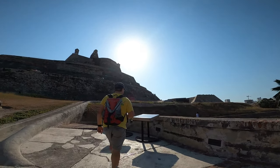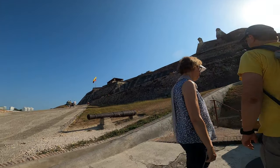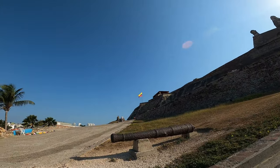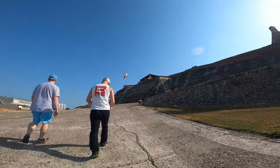It took me around 2 hours to see the whole castle, you can spend more time there if you want. You can also hire a guide, or just walk around the place yourself, and that's what I did. I just walked around the tunnels and the different parts of the castle.